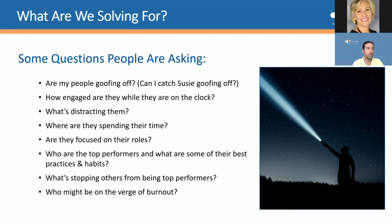And again, clock example is very relative. Normally you would think of during hours as 9 to 5, but is that really true anymore? What's distracting those employees? Where are they spending their time in terms of buckets of time or pockets of software that they use or interacting with certain people or certain processes? How focused are they on their roles? How much are they getting distracted and or pulled into other meetings that might not be core to their job?